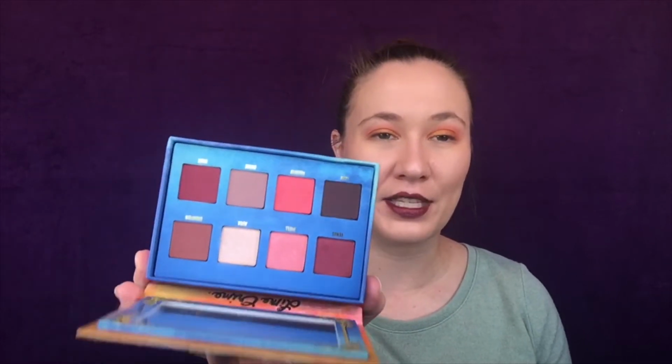They're technically not eyeshadow palettes. They're like pressed pigments or something. So keep that in mind. I also have from Lime Crime Venus 1, 2, and 3 because these were 50% off at Ulta's 21 Days of Beauty. This is a beautiful palette.